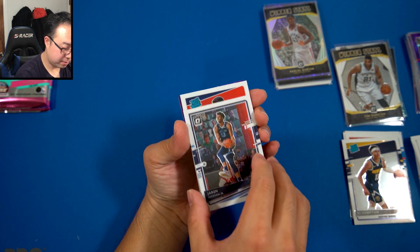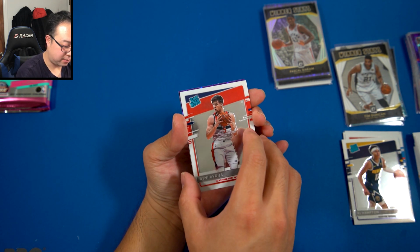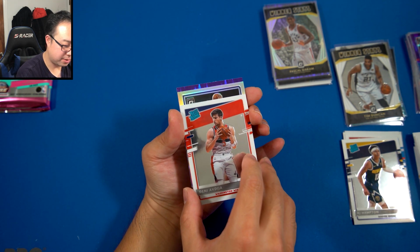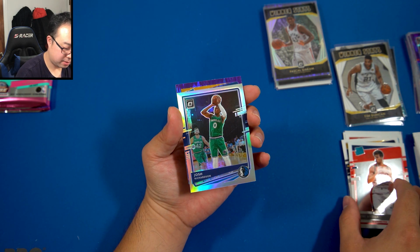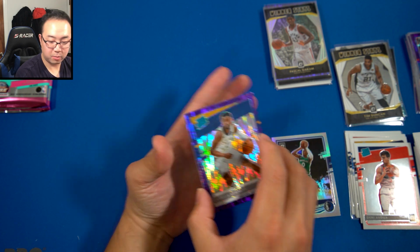Jackson, Denny Abdijah, Josh Richardson, holo, Cassius Stanley, purple.